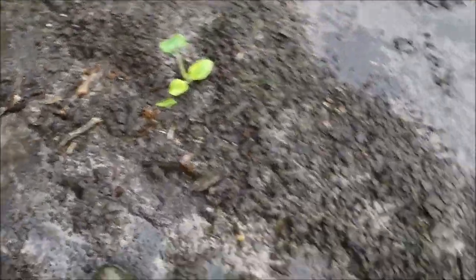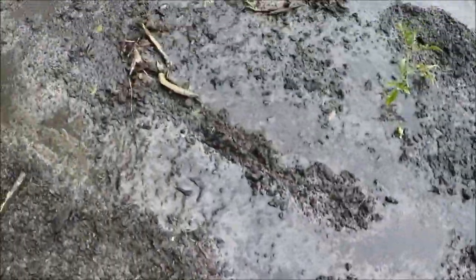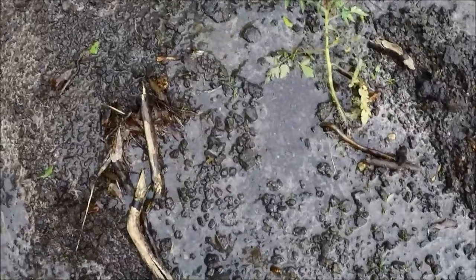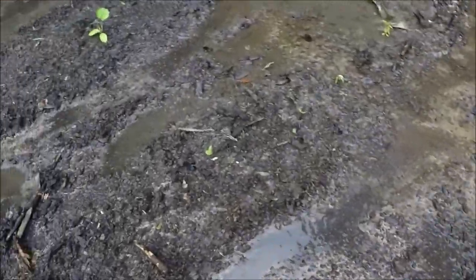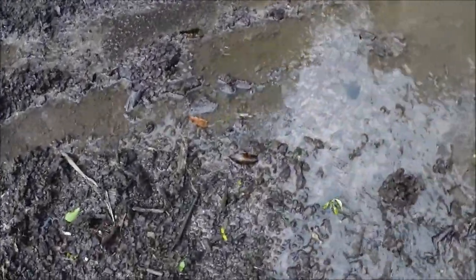Oh, God. The squash ain't doing too bad. Look at that. But look at these beautiful tomatoes just falling over. They're growing roots all up and down their stems because of the non-stop water. And I know these peppers, that's a pepper, that's a pepper. They ain't looking too good.